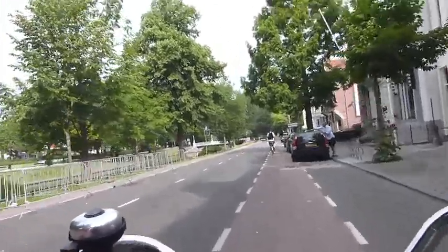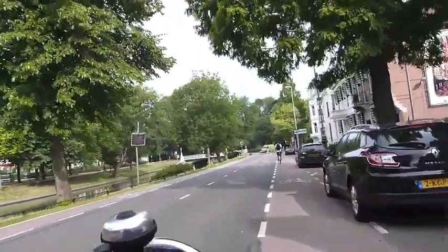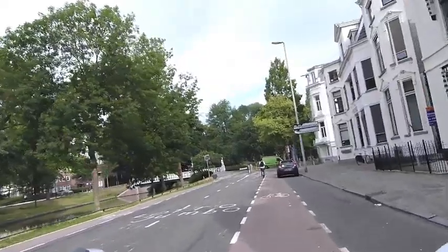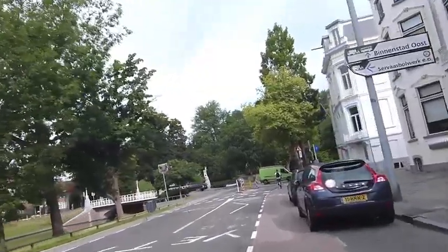There's a potential problem with this cycle lane because it's right next to a row of parked cars, so you could be hit by a car door as it opens, but the lane's a bit wider than it would be in the UK, so you can ride a bit further from the cars, and probably people are more aware when they're opening their car doors.